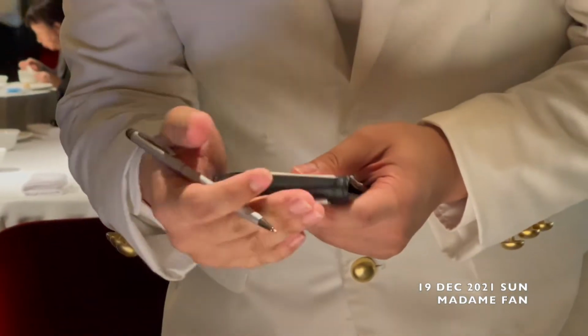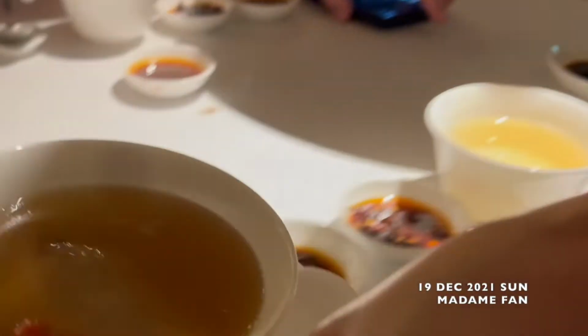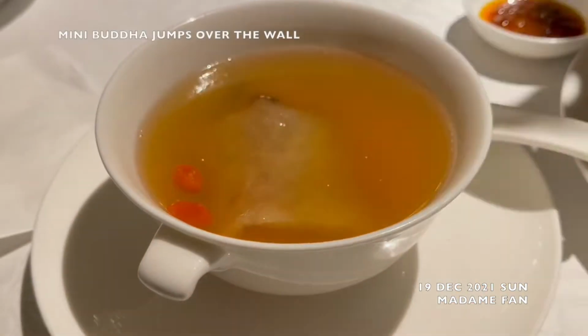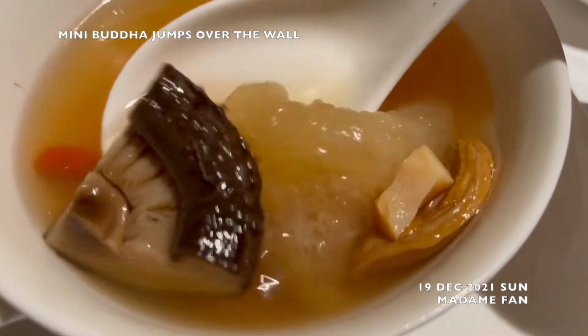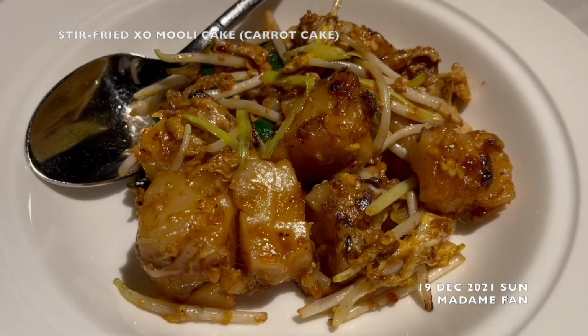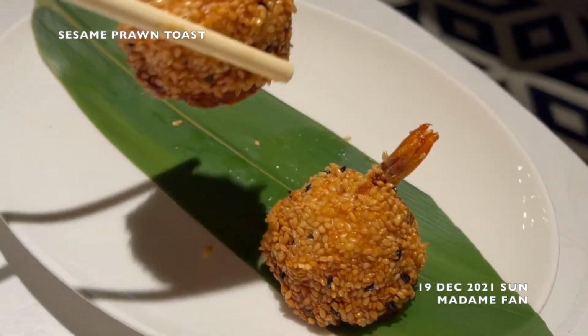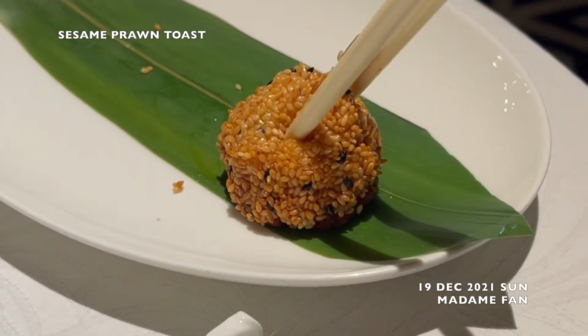Time to order more food, as this is a dim sum buffet at 88++ per person. This is the mini Buddha jumps over the wall soup that you can order once during the buffet. This sesame prawn toast is such a delight. You'll definitely enjoy this.